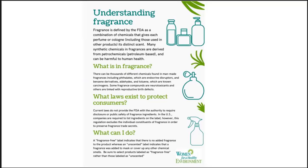But if you are a big candle person, or a big air freshener person, going the soy-based route, the soy-based wax melts, can definitely be a safer alternative. And then also looking at the essential oil route. But I will say that again with a caveat, knowing that you should be looking for organic essential oils.